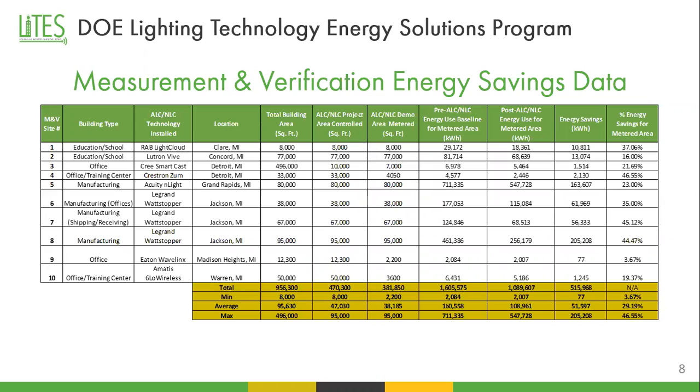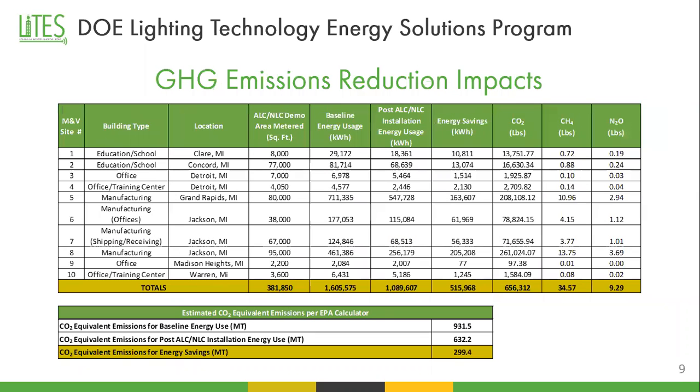So the next one is the greenhouse gas emission reductions. And we found that we were able to reduce 299 metric tons of greenhouse gas emissions from this program. That was a pretty substantial amount. It was more than what we were looking for as part of the program.